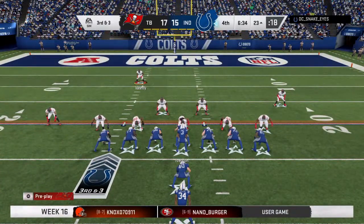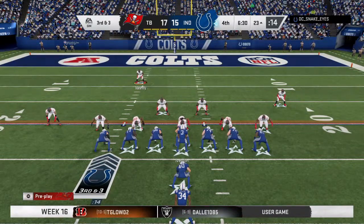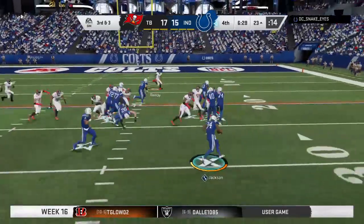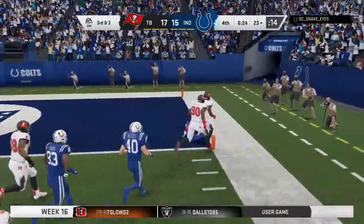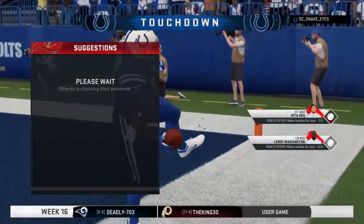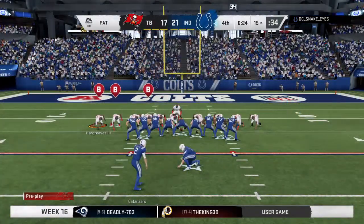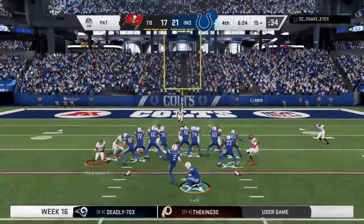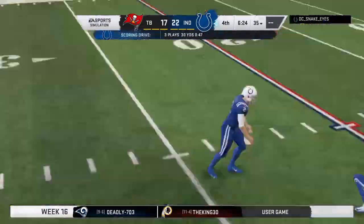Watch the twist. Watch the twist. Joker. On 3rd down, this is Jackson. He'll have a 1st down inside the 10. And he takes this one in for a Colts touchdown. A great play there. His 17th touchdown now on the season. And the Colts have taken the lead.